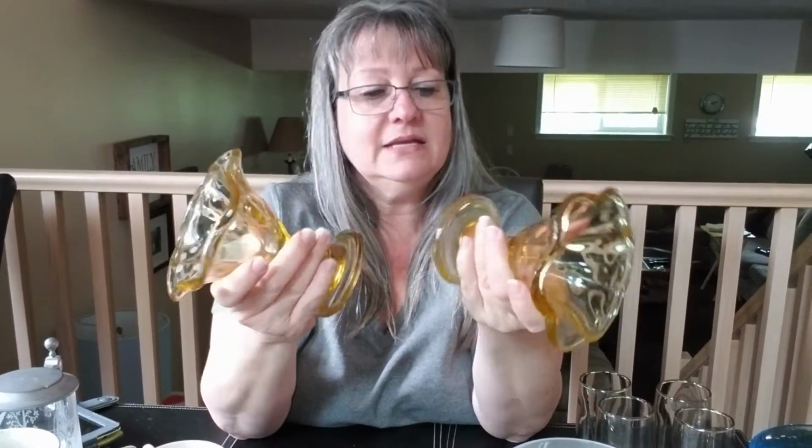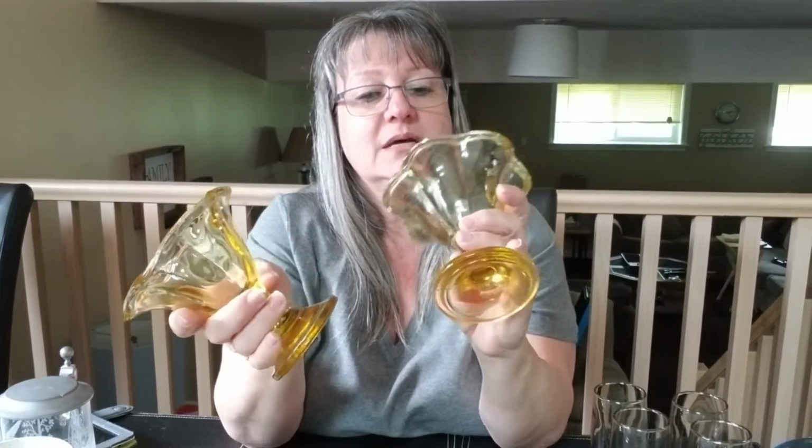Okay, so these are some sundae cups, and I really thought the color was neat. They're really heavy. They don't have any markings on them, so I have no idea where they came from, where they would have been made. I just thought the style of them with the little ripple around the edge is very classic, very, I guess, diner style sundae dishes, and because they're yellow and sort of an amber color, I thought they might be nice for someone to have. So I'm going to be putting those on Etsy, and I probably will ask maybe $15 to $20 for these.